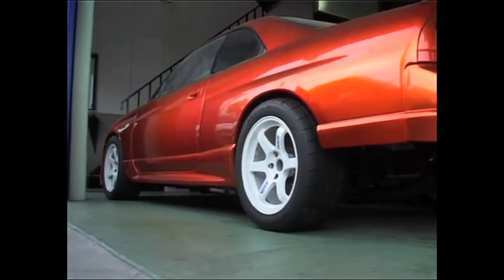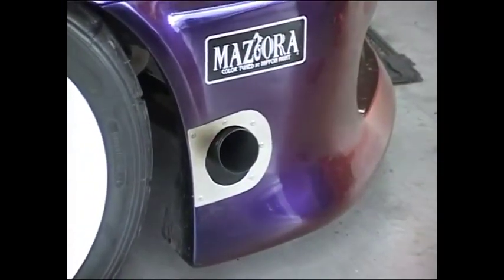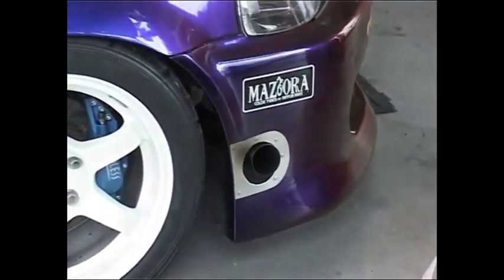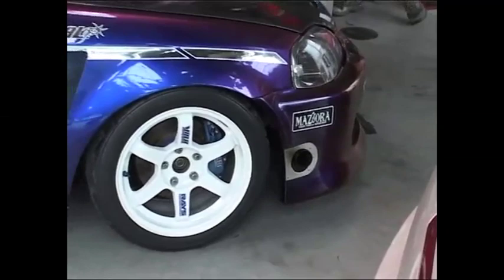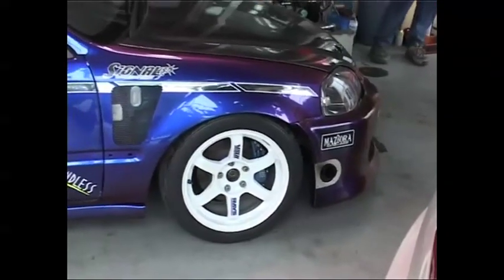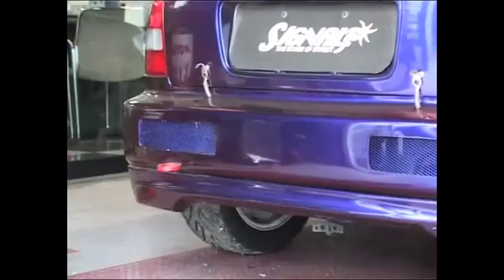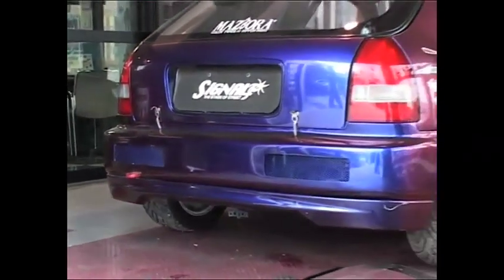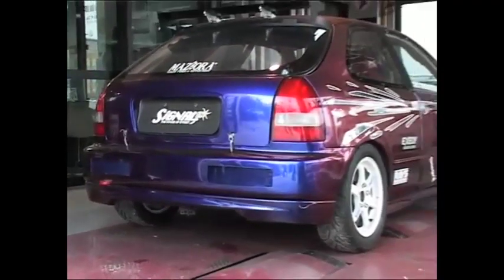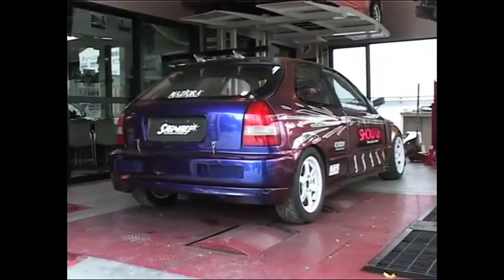The dyno room is where you'll find Signal's old Civic drag car and the new Civic being built for circuit racing. We thought this was a wastegate outlet, but it's actually the main exhaust pipe. There's no muffler at all. Naturally, this saves a lot of weight, as do the Lexan windows and fiberglass panels. Even the doors are moulded fiberglass.